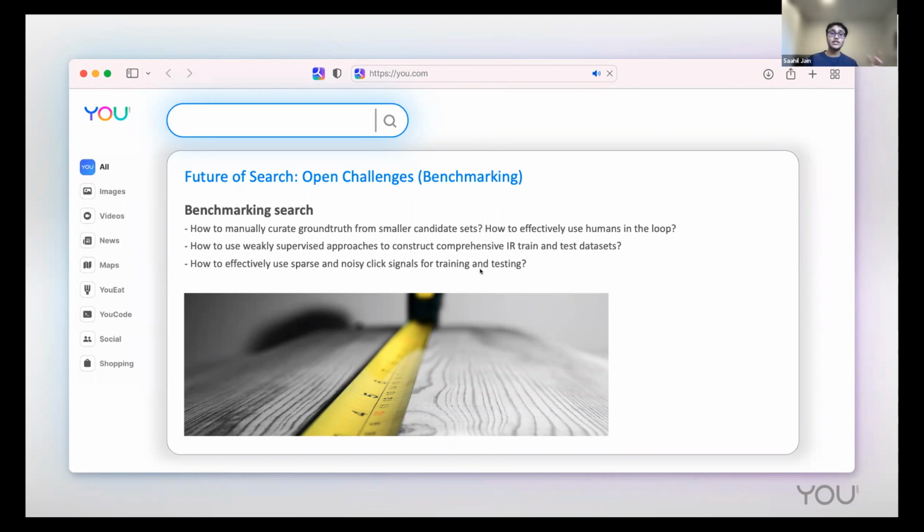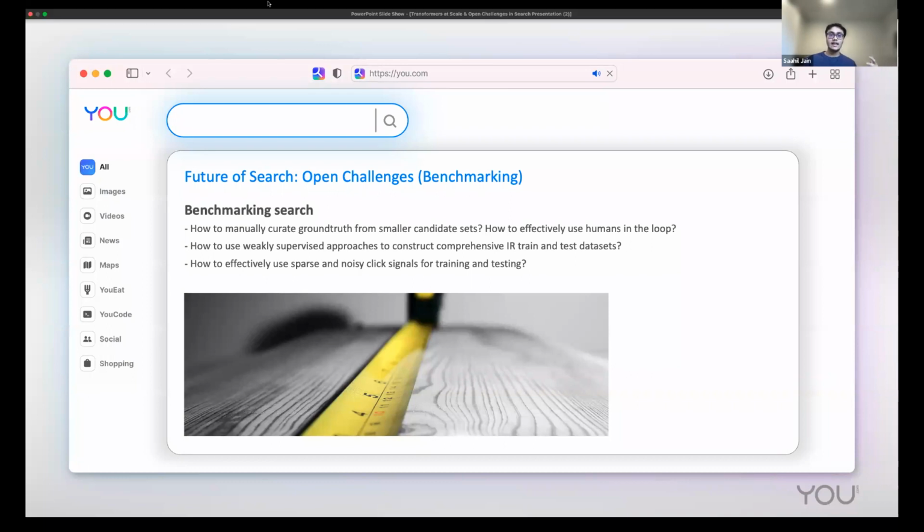Another approach is around weak supervision. There's been a lot of explosion right now of weakly supervised labeling tools and a lot of excitement in that space. It's kind of led to the development and training of very large models that work really well with lots of data. So the question is, can we also use weakly supervised approaches to construct train and test sets? And then a last one is that we are a consumer company and we get click signals. So we want to think about how to effectively use sparse and noisy click signals as well.